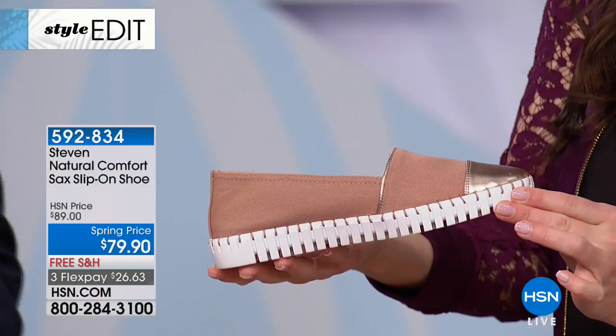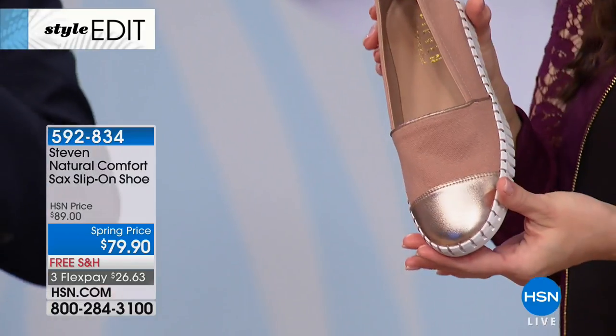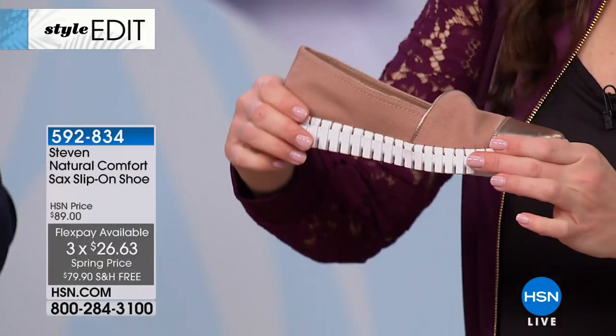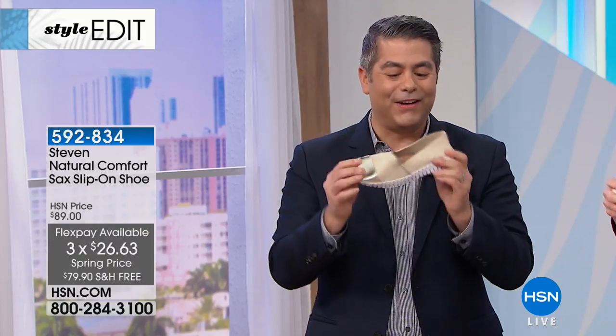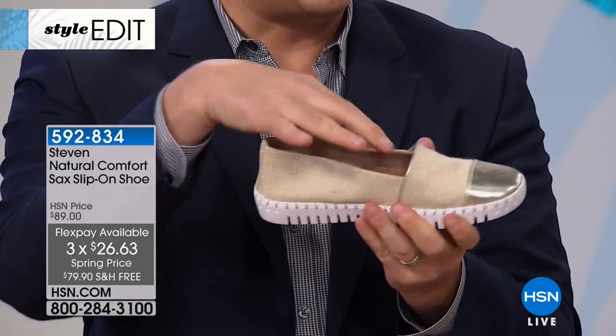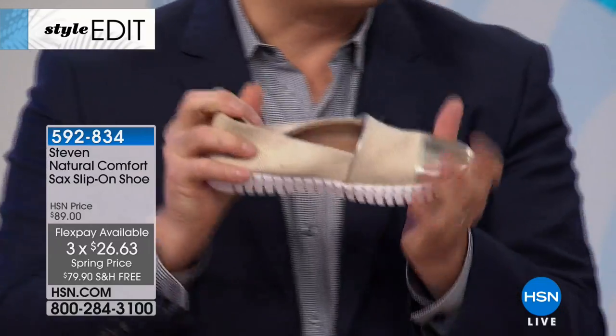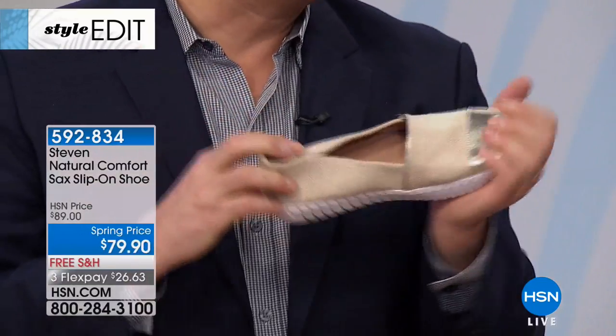You guys have to try this shoe on. I believe there's a money-back guarantee here, absolutely, right? Absolutely, 30 days. Aren't you just a little bit curious to see what this outsole will feel like on your foot? Look at that. It bends every which way, right? The upper is sewn onto it, so you are going to have that comfort. So really something that's unique and special.